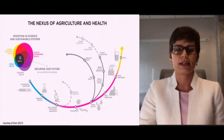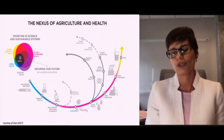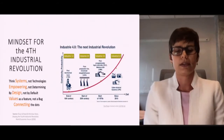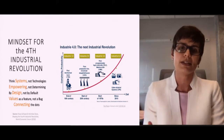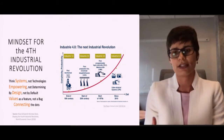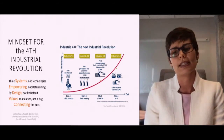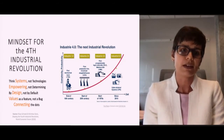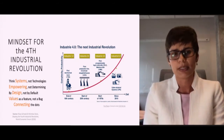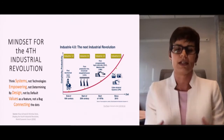To do that, as I mentioned, we will take a systems approach to achieve the fourth industrial revolution. I got this from the World Economic Forum, and it talks about the mindset for the fourth industrial revolution, which is quite different from the previous one. You should think about systems, not technologies. You should think about empowering instead of just determining what should be done. You should think about design instead of just default and simple approaches. And you should think about values instead of just a feature or solving a bug. By connecting the dots that affect a particular issue, you can achieve innovation and progress.